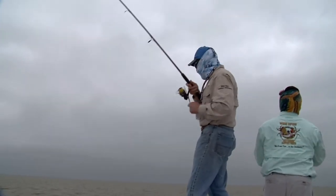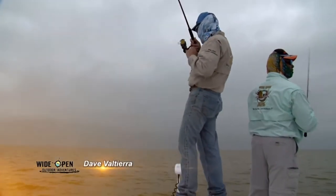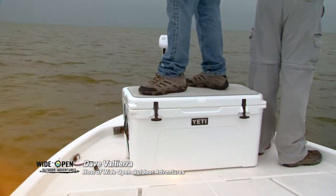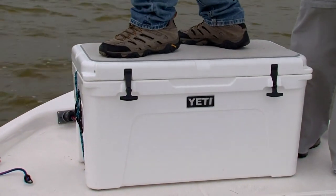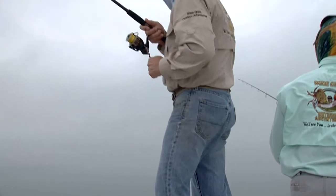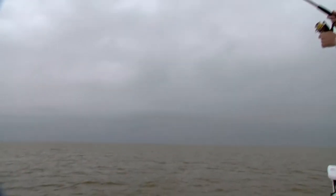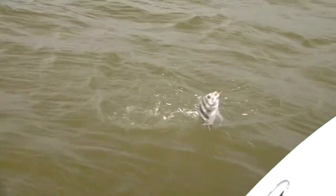Oh, more rod bending action. I tell you, man, being up on top of this Yeti, I can see a country mile. I can see the water color change. I can see the sand pockets on a sunny day, and I got rod bending action. Me and Rich came here for some big trout and big redfish, and nobody told these sheephead to leave us alone. You got that right. They're fun to catch, and we've got one that's going to be dinner.